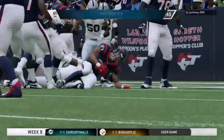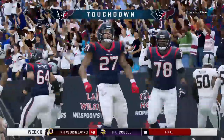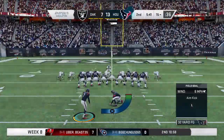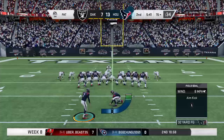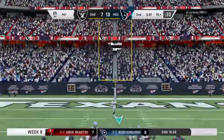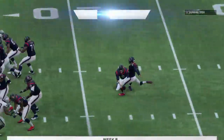They'll run with Foreman, and he gets into the end zone. Touchdown, Houston. A great effort there. His 5th touchdown now on the year. And the Texans have taken the lead. Extra point by Fairbairn, up and good. And that makes the score 14-7.